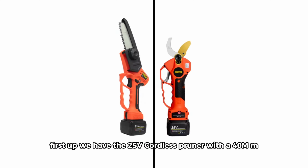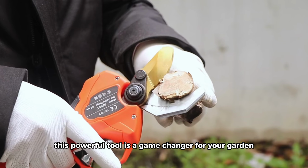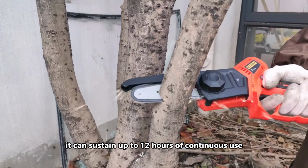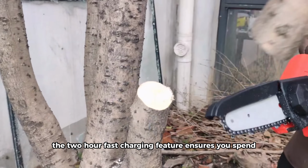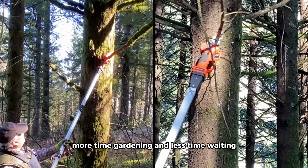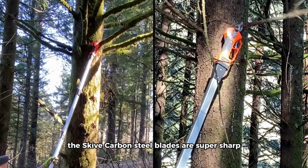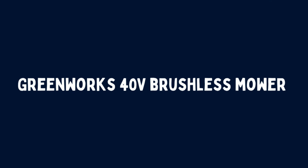First up, we have the 25V Cordless Pruner with a 40mm electric pruning shear. This powerful tool is a game changer for your garden. With a 1.9 extension rod, it can sustain up to 12 hours of continuous use. The 2-hour fast charging feature ensures you spend more time gardening and less time waiting. The Sky carbon steel blades are super sharp and rust proof, making your pruning tasks a breeze.